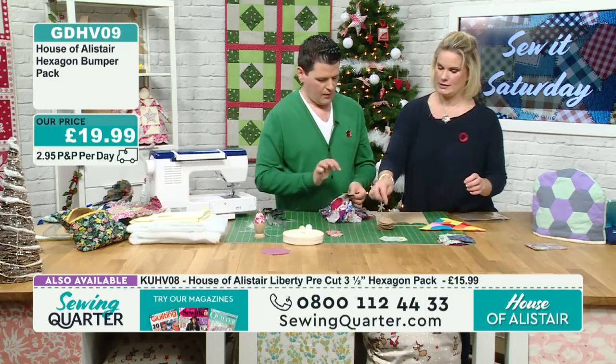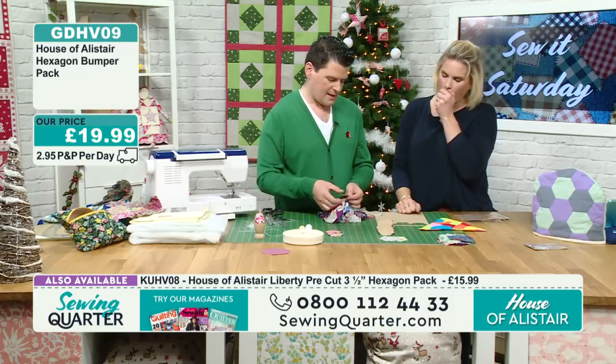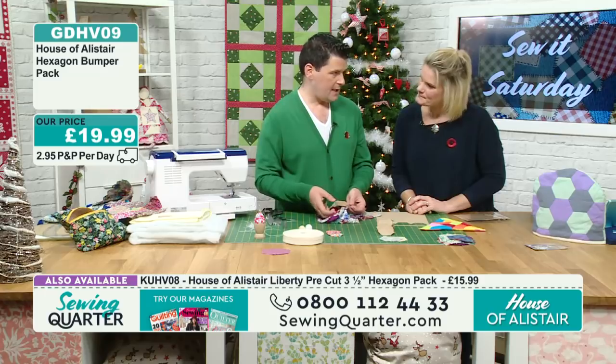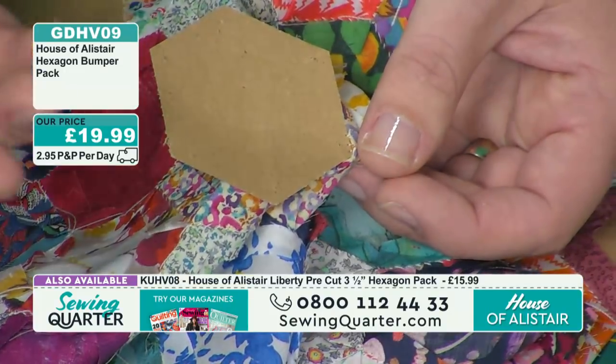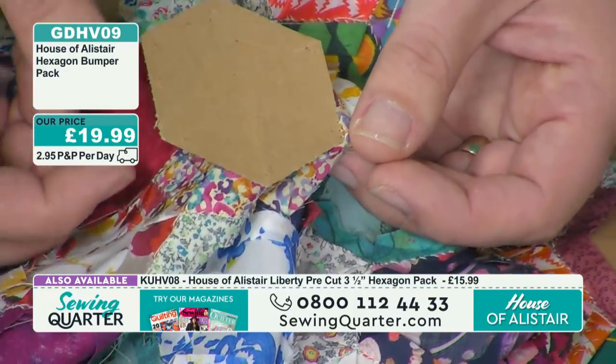Now, we'll move on to the whip stitching. So you can see here that I've literally caught the edge of my paper. You don't really need to worry about that at all. Obviously, it would be ideal if we didn't, but we're all human. I know, you've caught the edge of the paper.